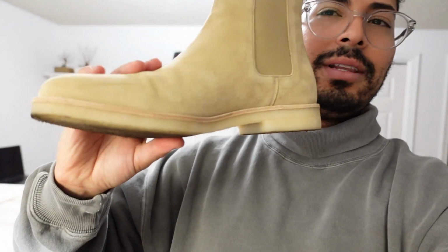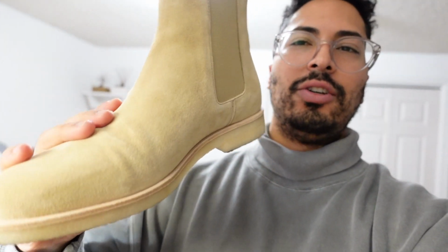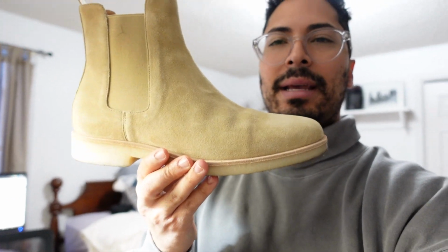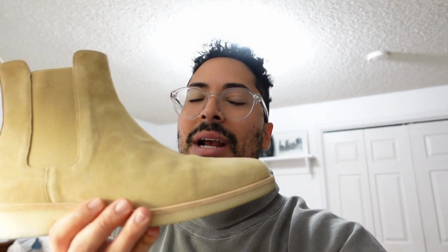I know a lot of people ask about creasing. You can tell there's a little bit of creasing around that toe area, but nothing too crazy. It's definitely there. You can definitely tell on camera and in person. A little bit of creasing, but it's nothing crazy, which is good. They're holding their structure, and I'm not putting any crazy things inside of them to keep the structure. I'm just taking them off, throwing them back on, taking them off.